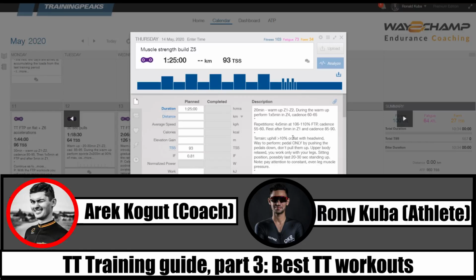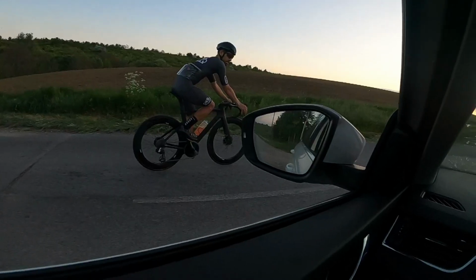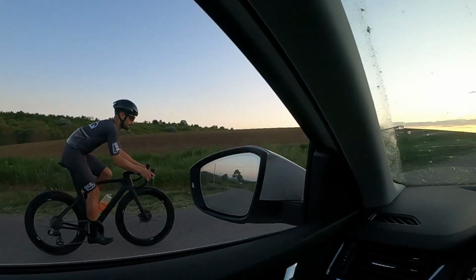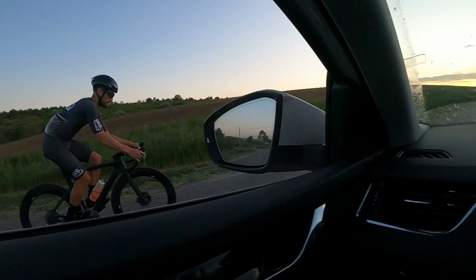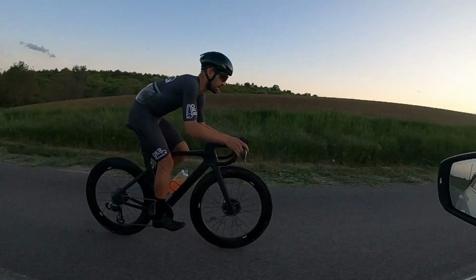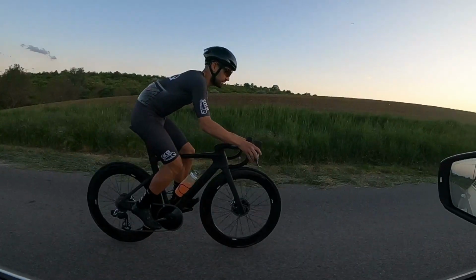And the terrain, most preferably, is a very steep uphill, so 10% or more of steepness. But if you don't have it, you can try on a flat surface going into the wind. Sometimes it's not even enough. And I know also riders who are pushing the brakes into the headwind because they are not generating enough power.